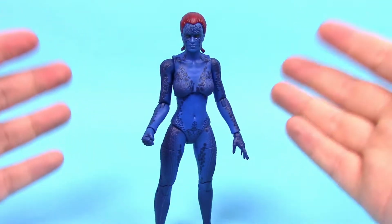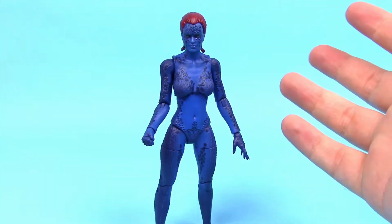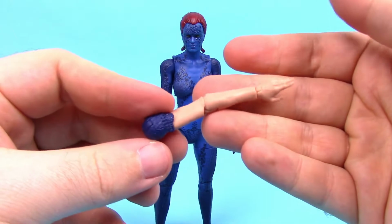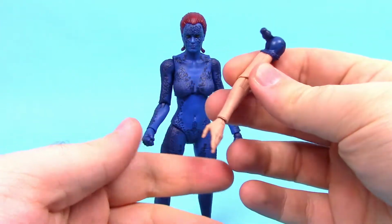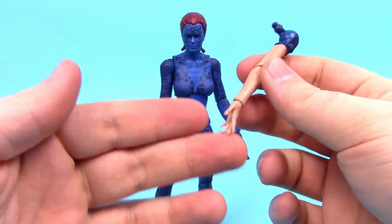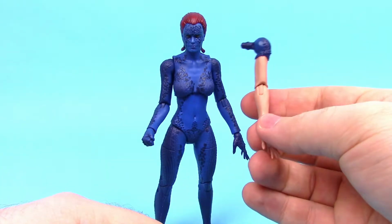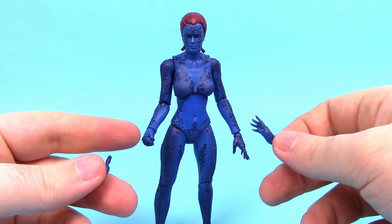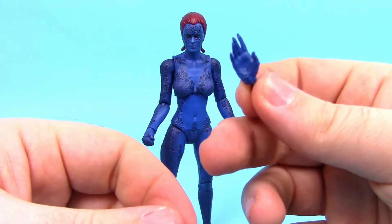And for her accessories, I'm kind of surprised she didn't come with an extra head to make it more like the Jennifer Lawrence version. She doesn't come with that, unfortunately, but she does come with this arm here that is a bare arm up to the shoulder, so it can be like her powers where obviously she's changing into a different character, like another female, so that's pretty cool. But it's just a bare arm, it's not enough to really do anything different, so I don't think it's that special. And then she comes with two extra hands, so obviously she has a fist hand and an open hand as well. She comes with the opposite fist hand and opposite open hand as well.